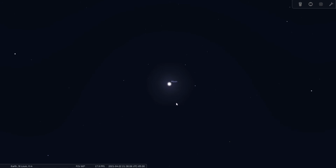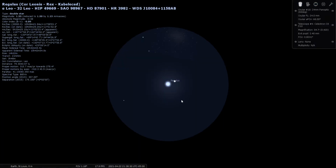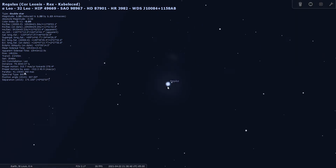Okay, Regulus itself is a double star. I'm not sure how easy it is to split, so let's have a look at it through the finder scope. I think I've looked at this with my scope several times, and I'm not sure I've ever been able to split it easily. It may have a component here next to it, and I'm not sure that's part of the double star. It might be. This is a 24 millimeter Panoptic. Let's see what this little star next to it is. That's an 8th magnitude star. It may be a companion. That may be it. Let's see if Regulus splits even again.